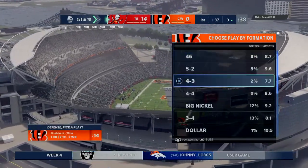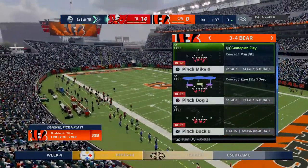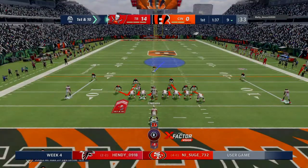Well, someone's going to be happy with that effort. And you know who else is going to be happy? His defense. Absolutely. He's created a very long field for that offense to try to traverse. And he got some help from Mr. Football there, checking up nicely. Good English on that punt.